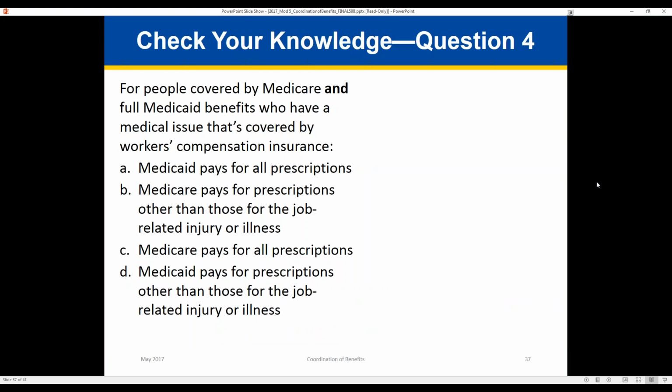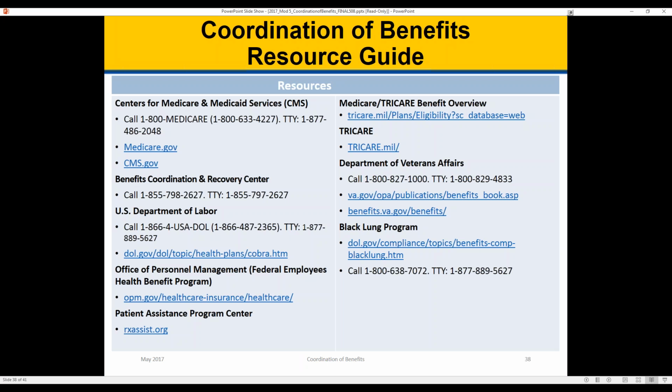A little knowledge check. For people covered by Medicare and full Medicaid benefits who have a medical issue that's covered by workers' compensation insurance: Medicaid pays for all prescriptions; Medicare pays for prescriptions other than those for the job-related injury or illness; Medicare pays for all prescriptions; or Medicaid pays for prescriptions other than those for the job-related injury or illness. In this circumstance, Medicare is going to pay for prescriptions other than those for the job-related injury or illness.